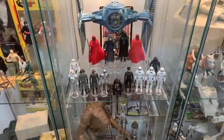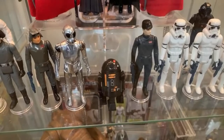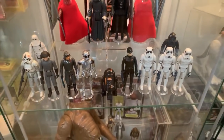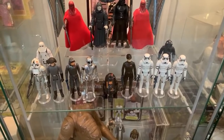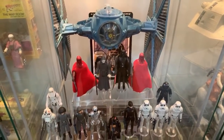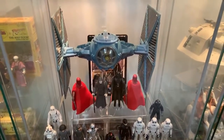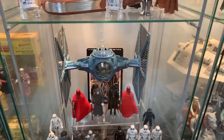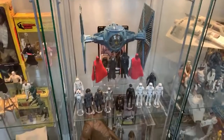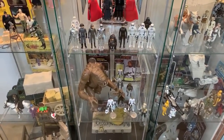Then we come to my Imperial shelf. That droid at the front there, a custom from Stan Solo. Got some of my Stormtroopers, all my Imperial cronies. I've got the Emperor, Vader, two of the Emperor's guards, and my only TIE fighter, the blue TIE fighter. No mouse droid, Jody, no mouse droid.